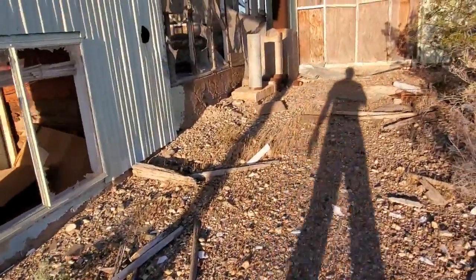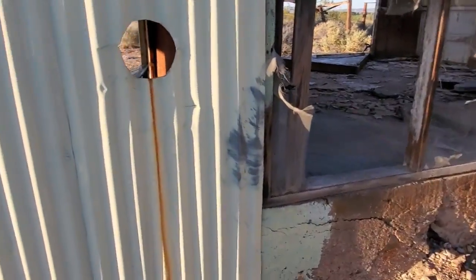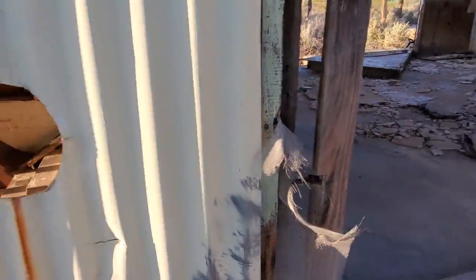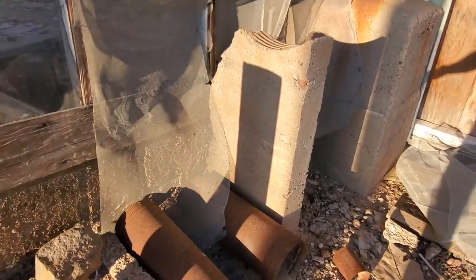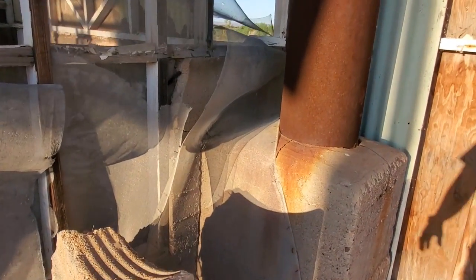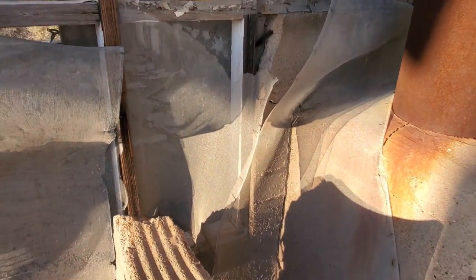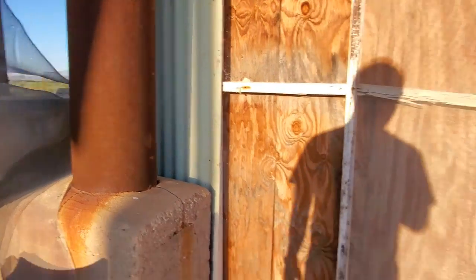around the north side of the building. See, they had holes for pipes. Maybe this pipe. No, not that pipe. It's a little too big. Maybe they had a stove sitting here or something. A hot water tank. There's the water source going in for the shower.